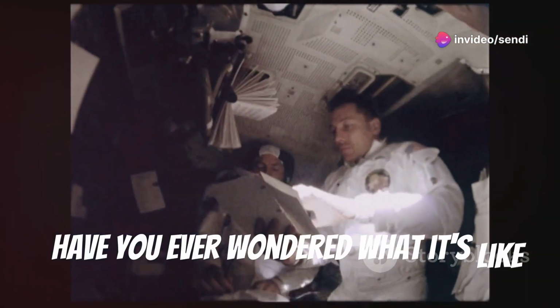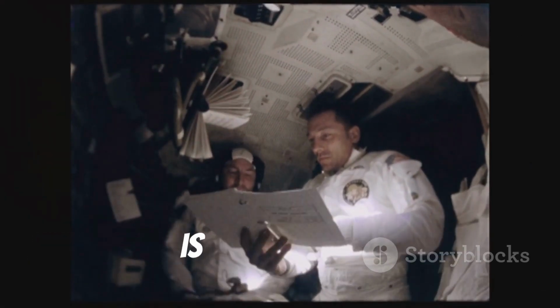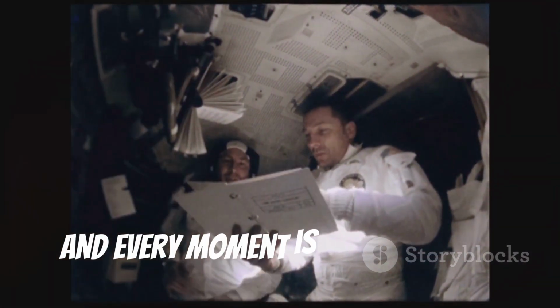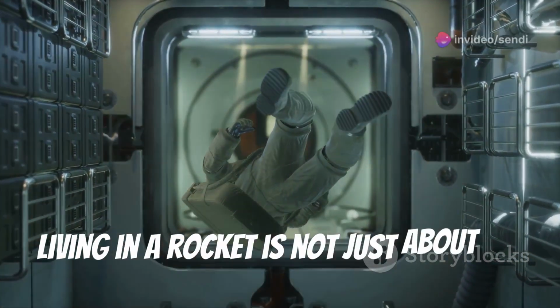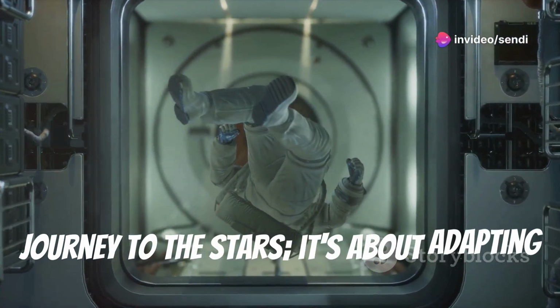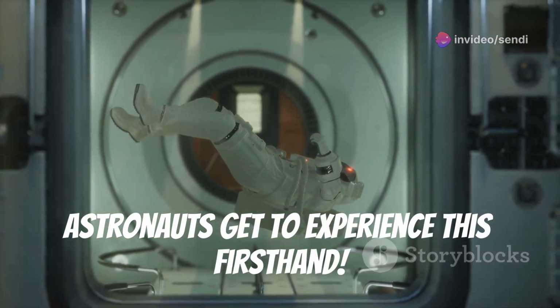Have you ever wondered what it's like to live inside a rocket? Imagine being in a place where every day is an adventure and every moment is filled with the wonders of space. Living in a rocket is not just about the journey to the stars, it's about adapting to a whole new way of life. Astronauts get to experience this firsthand.